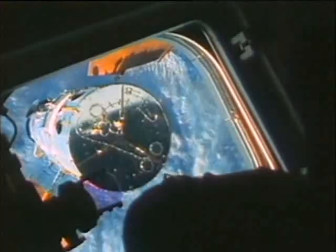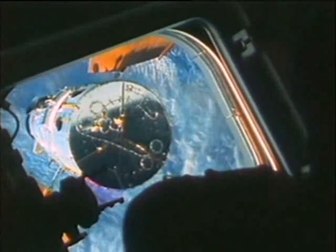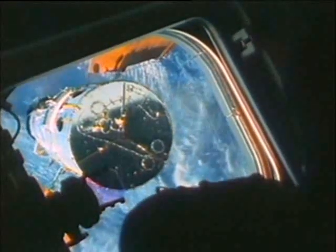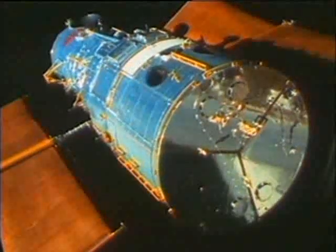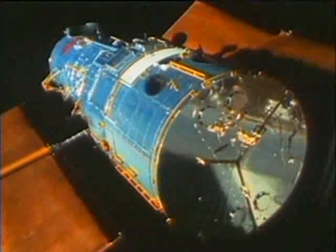Story Musgrave reacts to his first sight of Hubble in space. First reaction is how beautiful the thing is. It's just a gorgeous spaceship. You just look at it with respect. You look at it almost as if it has personality.